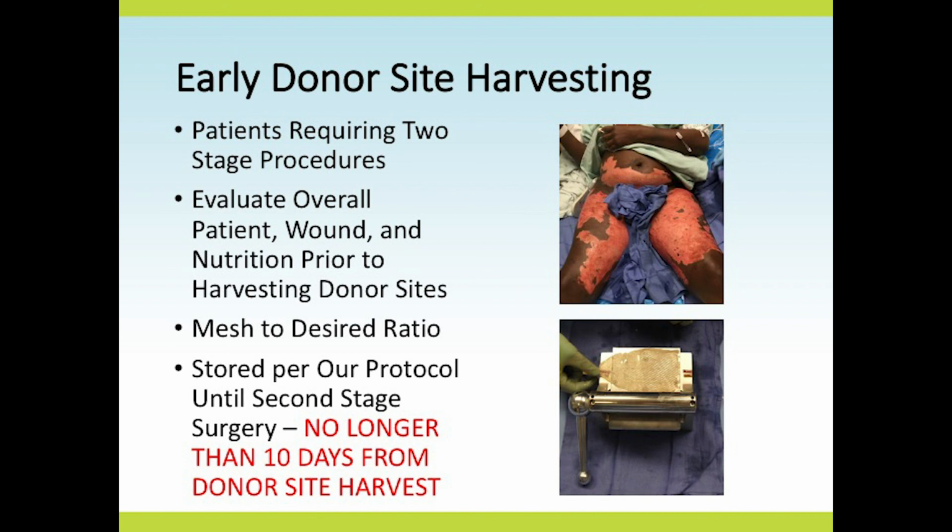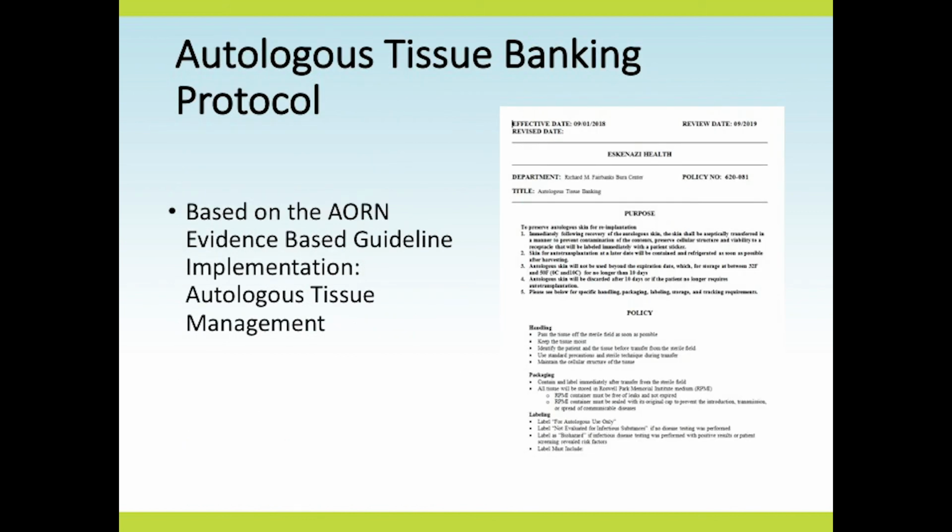So basically the process works like this. Our staff physicians, either Dr. Sood or Dr. Hartman, will evaluate the patient overall, looking at their wounds. We determine age and whether nutrition is heading in the right direction. If that all is good, they'll harvest the donor sites on the primary debridement. The skin is then meshed to the desired ratio that they determine in the OR, and it's stored per our protocol until the 2nd stage surgery, which cannot be any longer than 10 days from the donor site harvest. So basically, I had to develop a protocol on how we were actually going to store the skin.